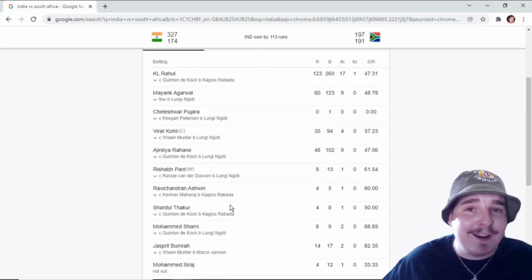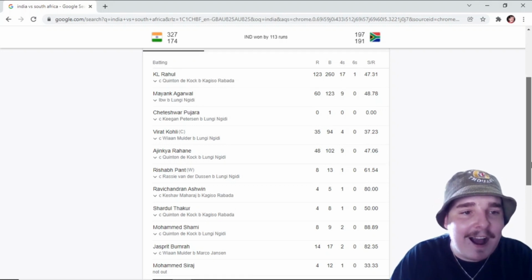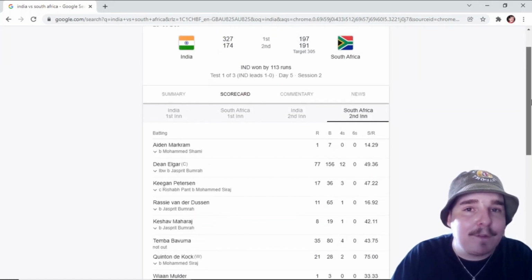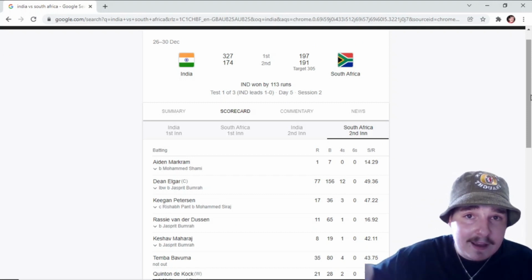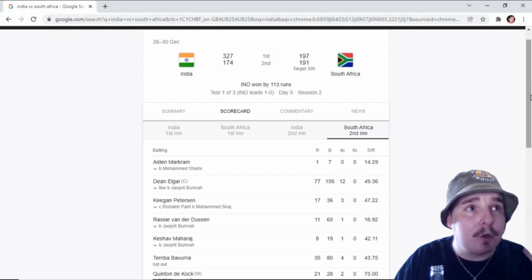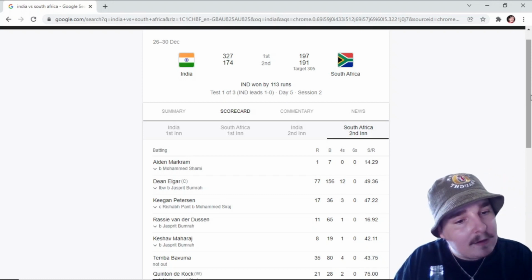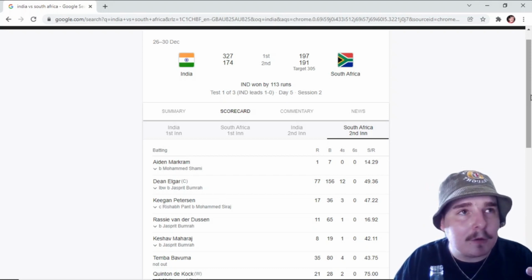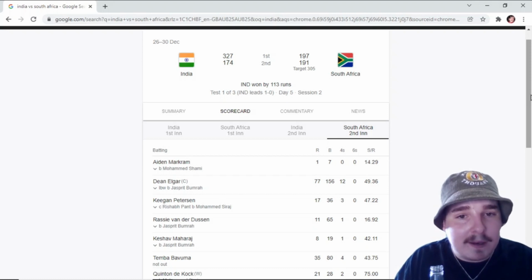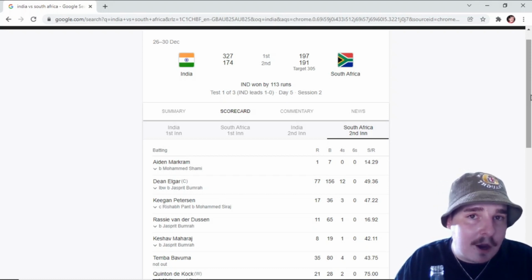I love test cricket. I love staying up all night just to watch test cricket. I love it. But hey, that is going to cap it off, guys. The second test match. I've got my beer here. It's New Year's Eve right now. It is currently 6:30 p.m. We're only 6 hours away from going into the year 2022. This will probably be the last video I record for 2021.